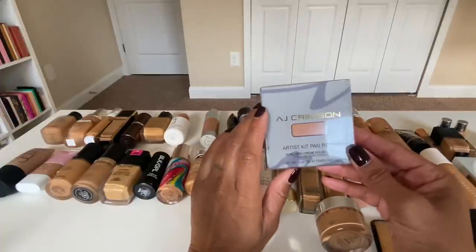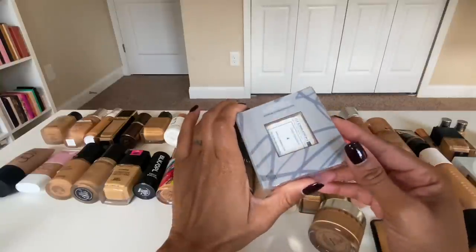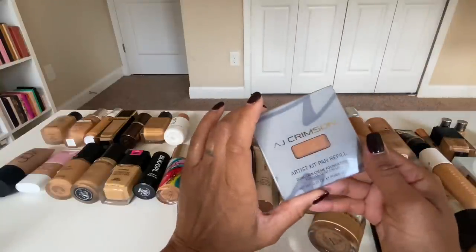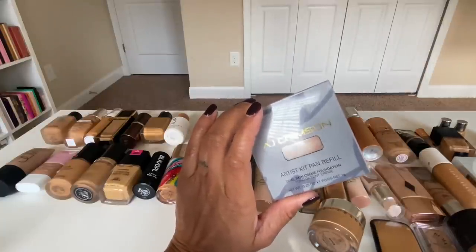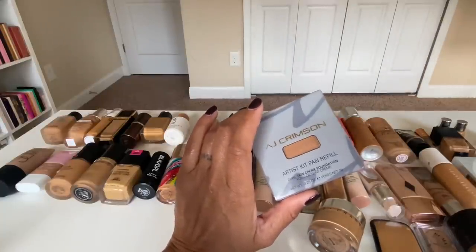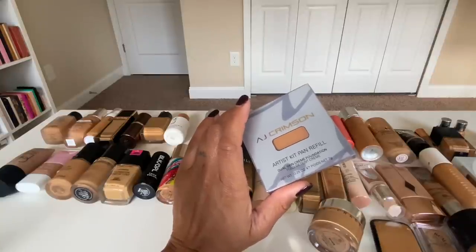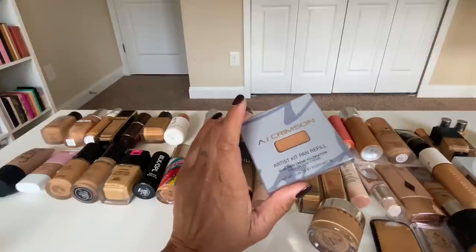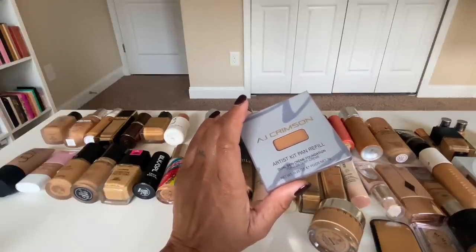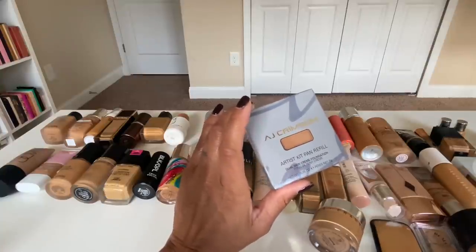AJ Crimson Dual Skin Foundation. This is the refill, which is why it's packaged like this. I have the shade 4. Beautiful foundation. It's just beautiful on the skin. Can be very full coverage if you want it to be, but it can also be worn, you know, medium to light coverage. I mean, it's just perfection. Makes the skin look very healthy, luminous, and it's not overly dewy, especially for a cream foundation, which I really do like, because sometimes cream foundations can get excessively dewy and feel heavy on the skin, and this one does not.